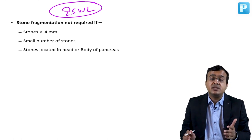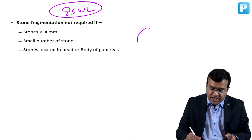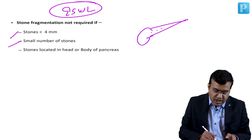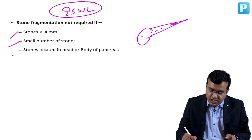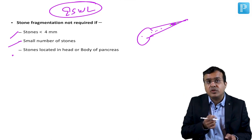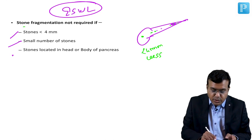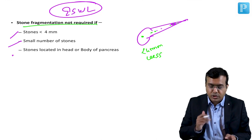Okay. So, in which cases you don't need ESWL? You can just go in, do a balloon sweep and remove all the pancreatic ductal stones. So, if the stones are less than 4 millimeters, the number of stones is small, and the stones are located in the head and body. If there are stones located towards the tail, you cannot pull those stones out of the pancreas like that. So, the stone should be less than 4 millimeters, less in number, and in the head and proximal body. So, you won't need fragmentation. You can directly go for ERCP, do a balloon sweep and remove all the stones.